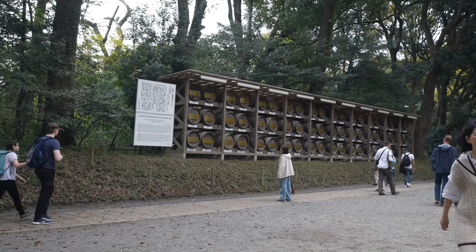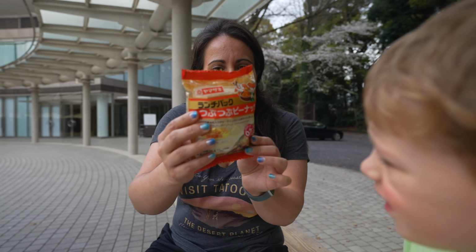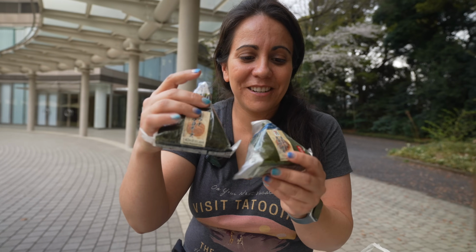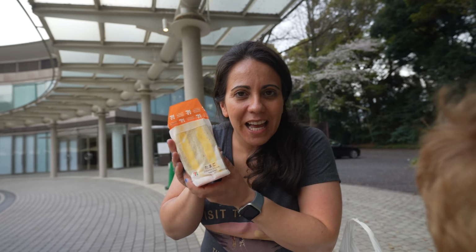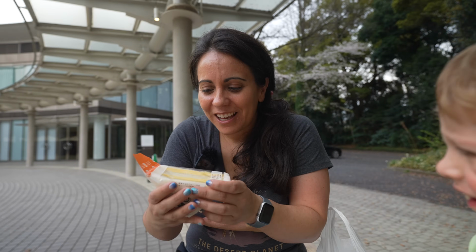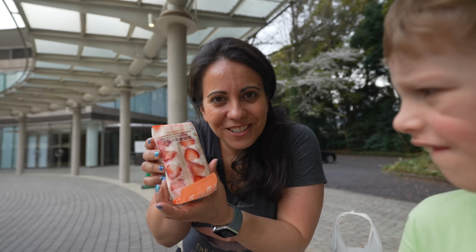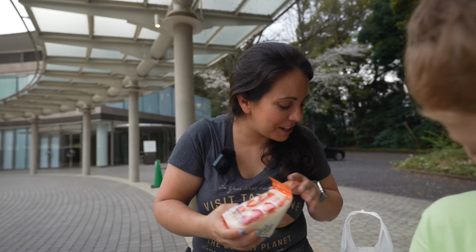And that's wine. So we've got a bag full of goodies. We've got a peanut butter sandwich for Ollie. We've got two different onigiris, which I'm really excited to try. These are what everybody tries. We've got the famous egg salad sandwich. It's like the freshest bread I've ever felt. And the famous strawberry and cream cheese. We're either gonna love it or hate it. I don't think there's gonna be in between.